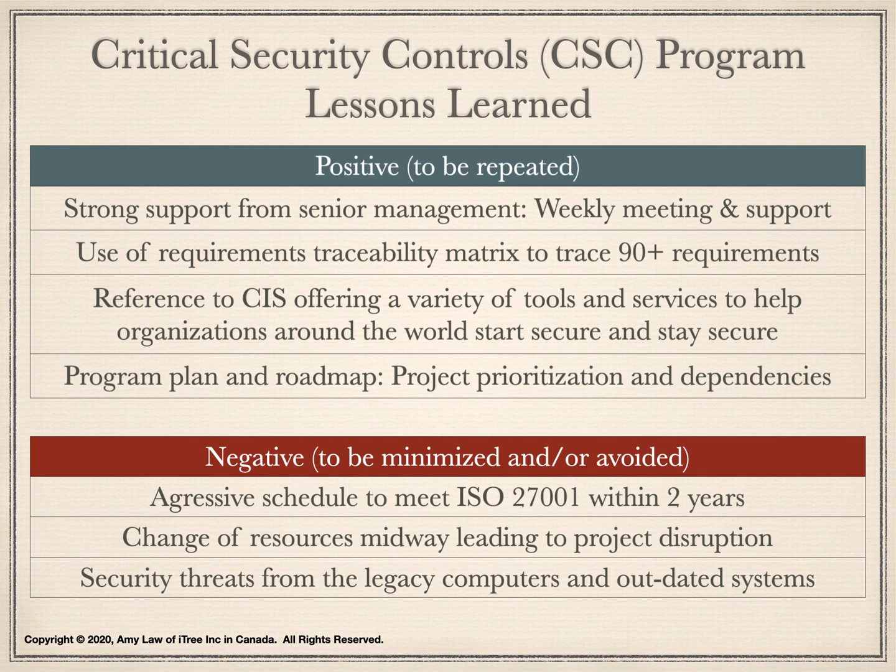The client made references to CIS, the Center for Internet Security, to discover a variety of tools and services to help organizations around the world start secure and stay secure. Based on the CIS reference, the project engaged the architects to identify alternatives and make recommendations. The program plan and roadmap were extremely helpful to give an overview of which security controls would be implemented first and which would come next. They provided a graphical representation of project priorities and dependency.